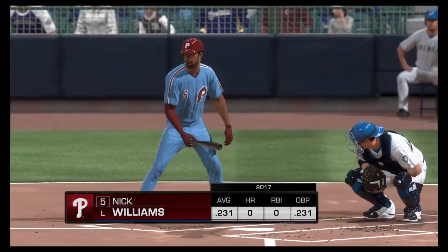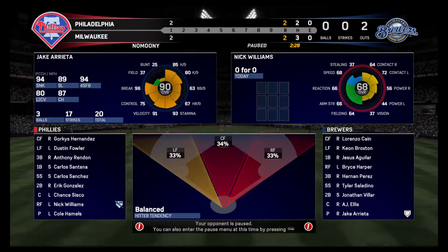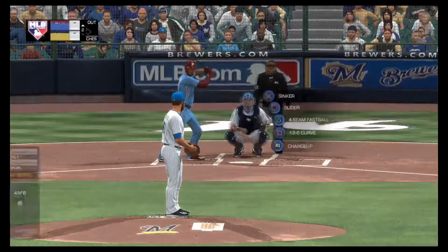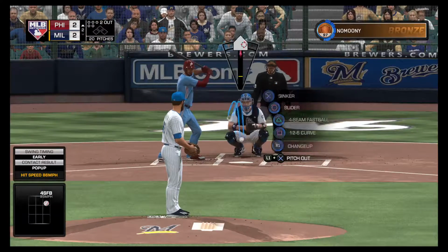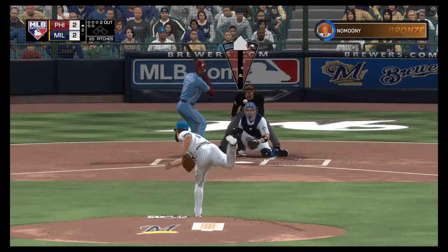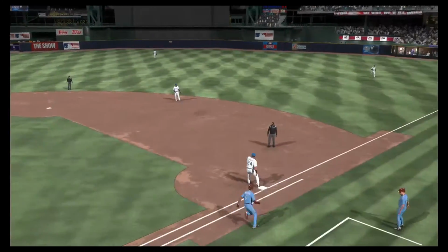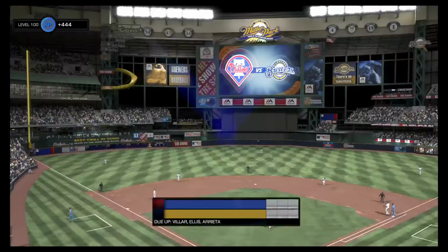Stepping in, Nick Williams. Right fielder, Nick Williams. First pitch of the at-bat. To third. Throw on to first gets him, and the side is retired.